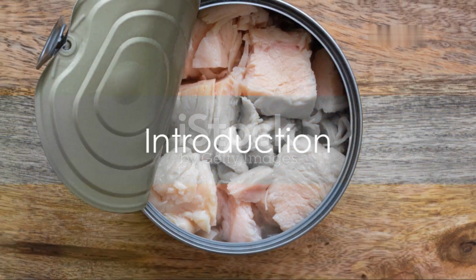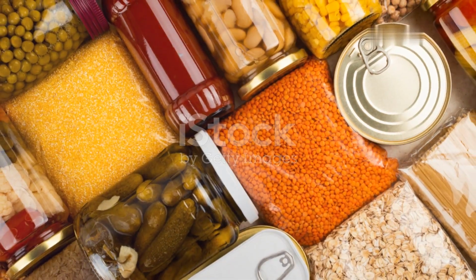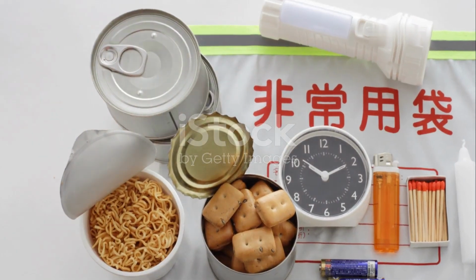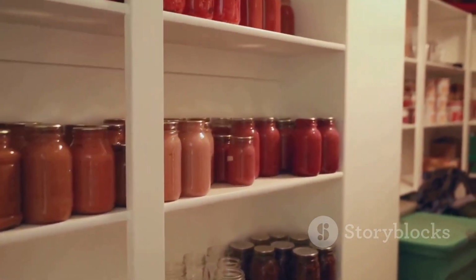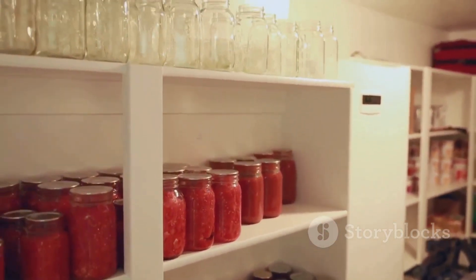Have you ever considered canned chicken as an emergency survival food? It's a question that might not cross your mind until you're in a situation where you need a reliable, nutritious, and long-lasting food source. You see, when it comes to emergency preparedness, having a well-stocked pantry can make all the difference. And that's where canned chicken comes into play.